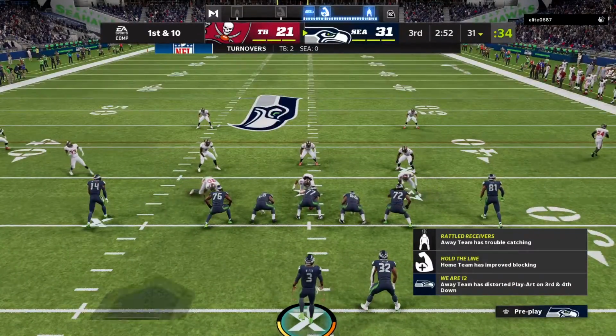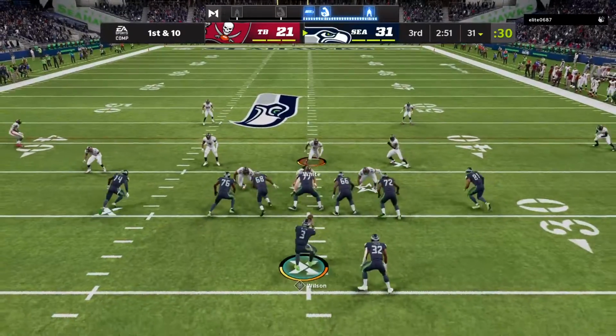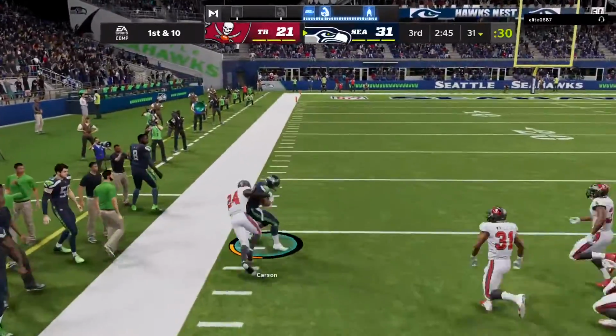Coming to the line here to begin their next drive, the Seahawks offense. We have seen a lot of points here in this quarter. For us up here in the booth, it's been fun to watch. The defensive coordinators probably scratching their heads. Yeah, they're going a little bit crazy right now.